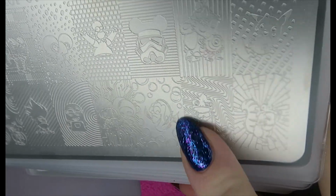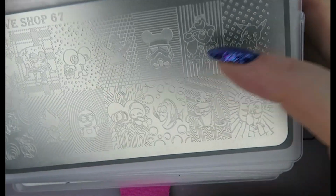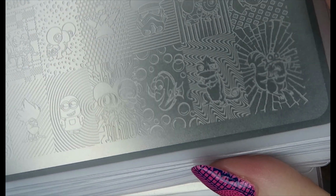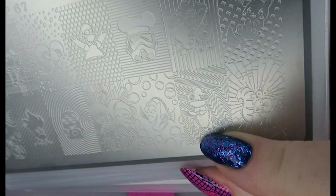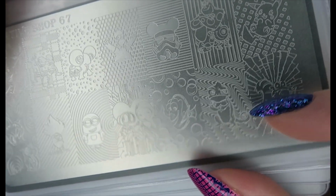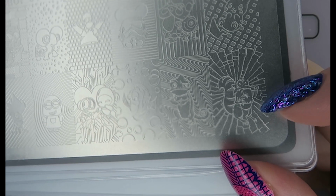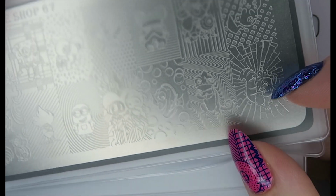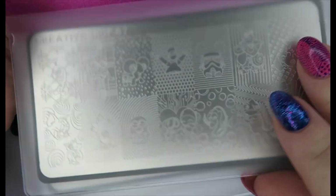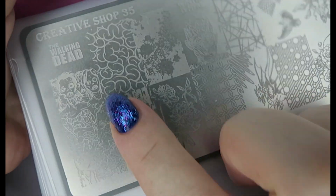We have Dory from Finding Nemo. This one looks like a stormtrooper with Mickey Mouse ears. Am I wrong about that? I'm not sure. We have Sully and Mike from Monsters, Inc. We have here, is that the monster from Monsters, Inc.? The bad guy? I'm not sure. Up here, we have Pikachu. And then we have the little squirrel type creature from the Ice Age movies. And that is the Creative Shop stamping plate number 67. This plate was sent to me by the wonderful Lisa Hendy.